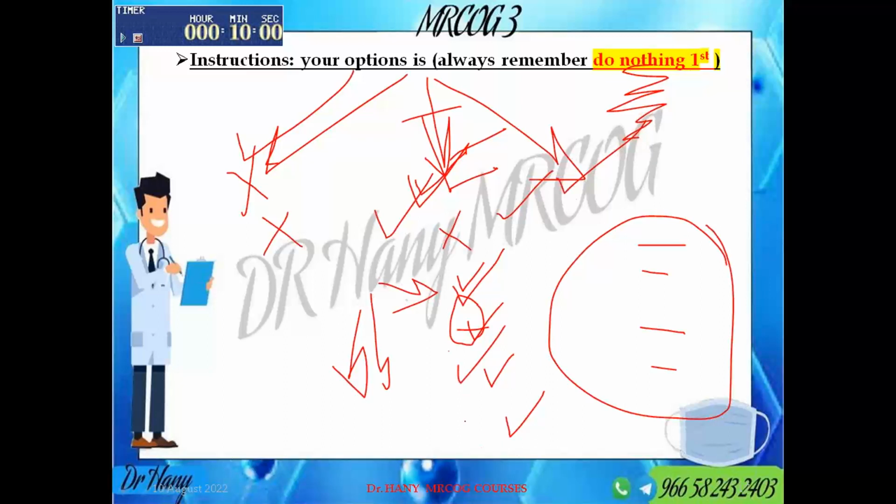Okay? So the criteria for methotrexate is met, I will offer her methotrexate. No, I will tell her no, there is a fetal heart, or the beta hCG level, the pregnancy hormone, is much higher, more than 5,000, so I cannot offer her methotrexate as well. I will proceed to surgery. So these 2 options will not suit your situation. It's not a safer option. Your option will be surgery.